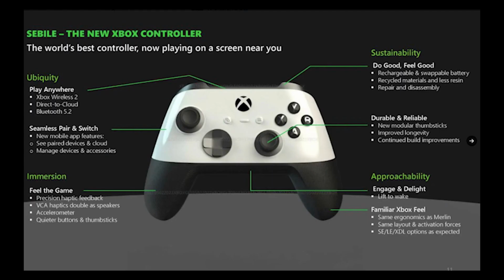Now let's talk about the new controller. Sebile is the new controller, and they call it the Ubiquity Play Anywhere controller. It uses the Xbox Wireless 2. It has direct to cloud support, so you can play streaming games with your controller. I think that's kind of cool. It does Bluetooth 5.2. Now it has a new mobile app apparently that's going to allow you to pair, switch, and manage your accessories. I think that's something we've needed for a while, so I think that's good.